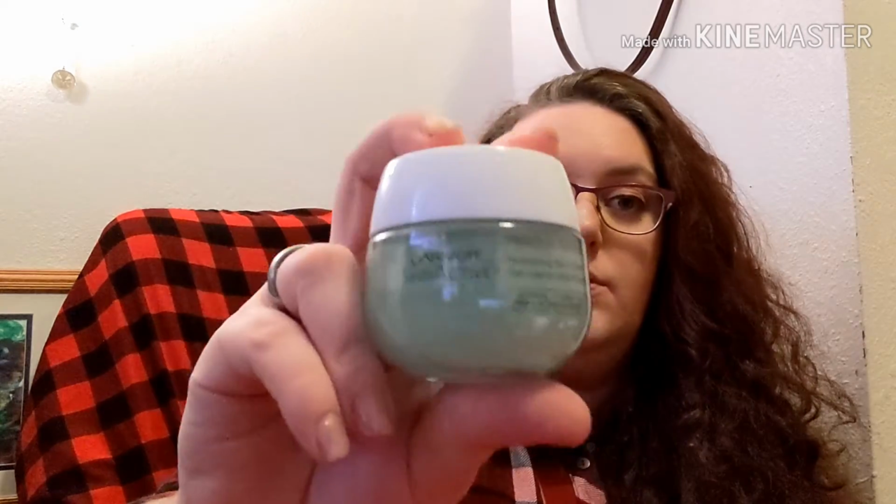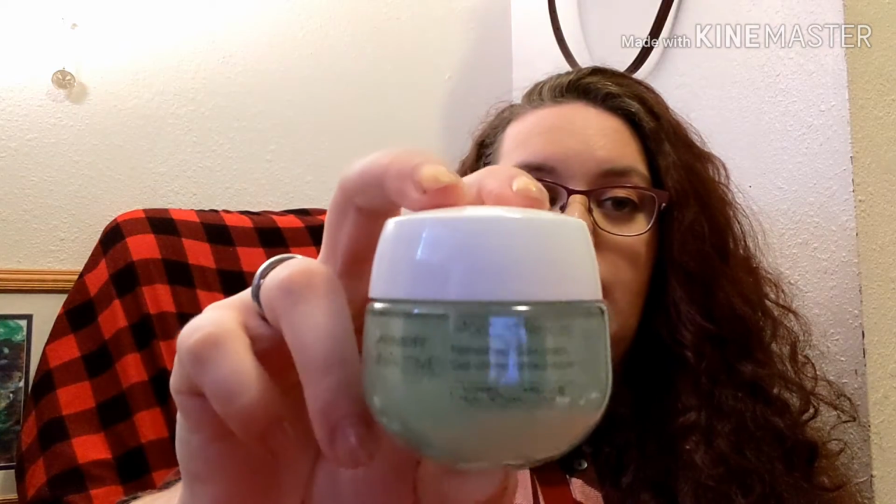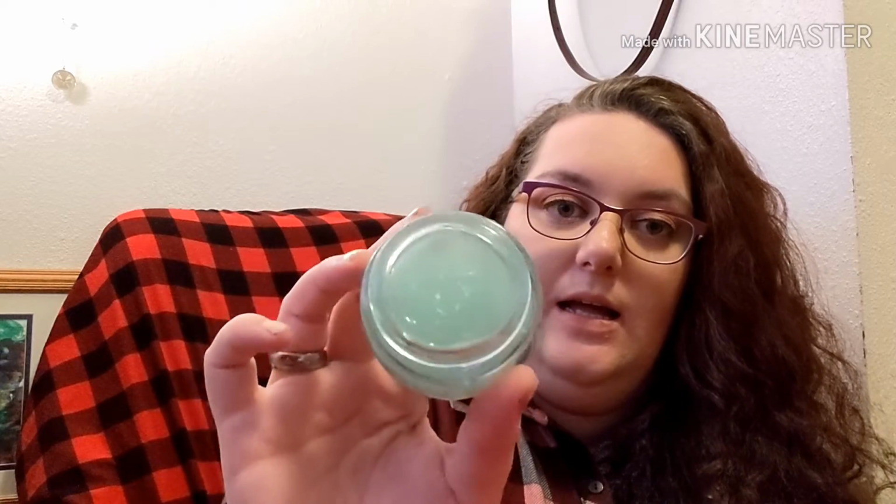This is a Garnier Skin Active Moisture Rescue. This is a refreshing gel cream, and it's for normal to combo skin, which I have. I have a very oily nose, but a very dry rest of my face. I'm on the fence about this. It does do the job, but the texture is a gel that turns into a cream. It does the job, but I'm still kind of on the fence.